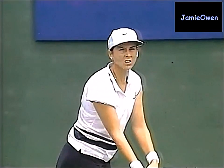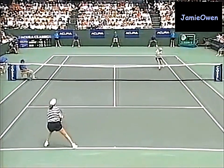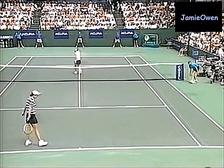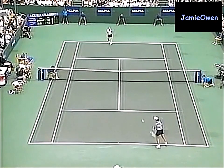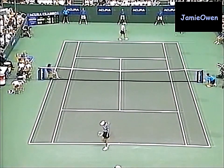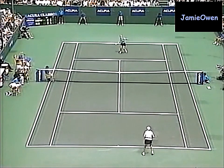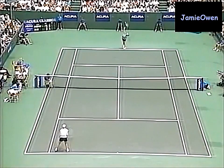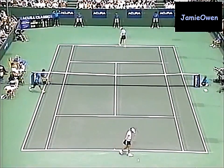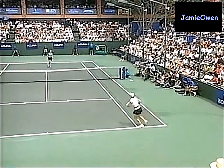Tied at 5-all in the first set. Seles much more comfortable, as is Davenport, moving laterally instead of up and back. Oh, man. Well, that didn't look like Manhattan Beach. Strong start. It's tough to serve that well under this kind of pressure. Another good one.